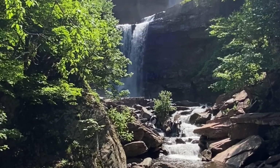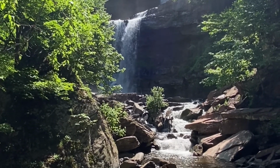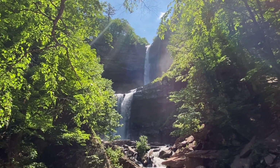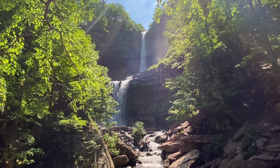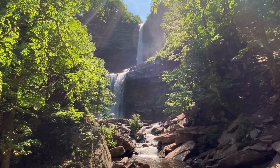Once you get down to the bottom of the falls, the view is insane. The video, pictures, none of it does it justice. You have to be there, you have to experience it, you have to get the smell, the wind, the trees. You got to get everything to experience how awesome that waterfall is and how big it really is.